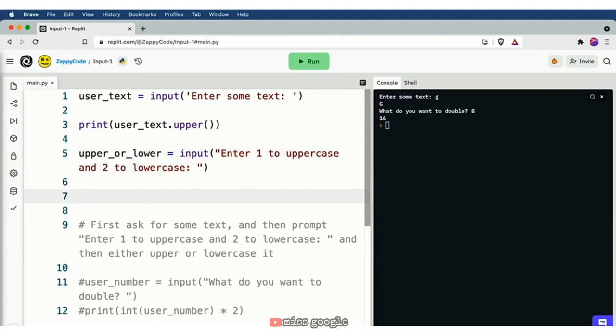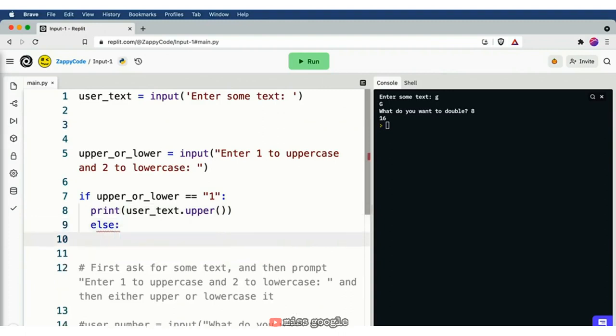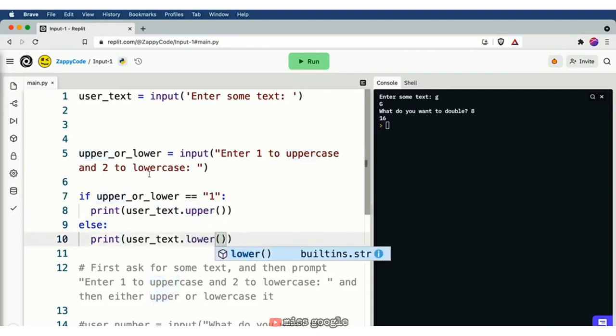So what we want to do is use an if statement to say, okay, if the input, this upper or lower, is equal to, and again, remember, this is a string. So if it's equal to the number 1, like this, then we'll want to print the text to be uppercase. So we're going to reuse our code here that takes that and uppercases it. And in the else situation, which means they probably entered in the number 2. They technically could have entered in anything, and this will still run. But we want to take the text, instead of uppercasing it, we are going to lowercase it. So we're going to say lower here.